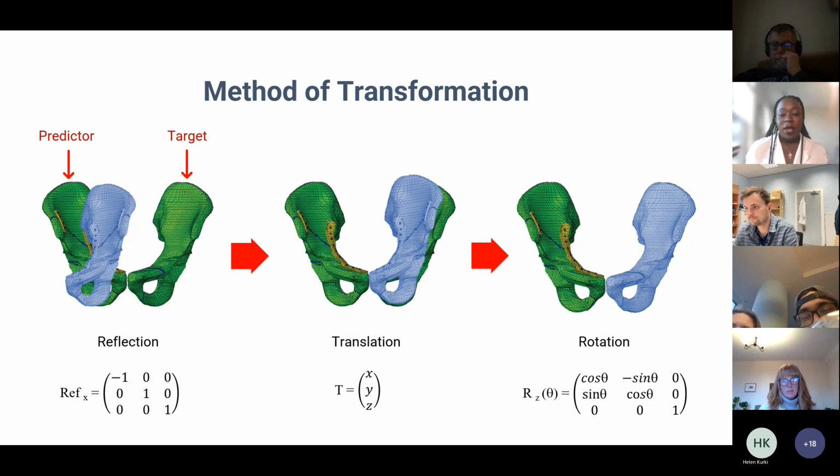So what we then do here is, once we have that matrix that essentially tells each individual that if I multiply your coordinate data from your right hip bone by this matrix, it will produce the left side, then we fit this reduced rank regression model to that data. And we use leave one out cross-validation to assess our prediction errors.